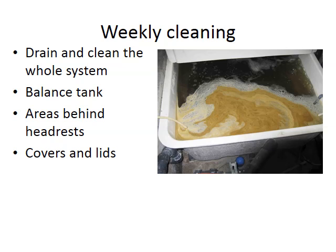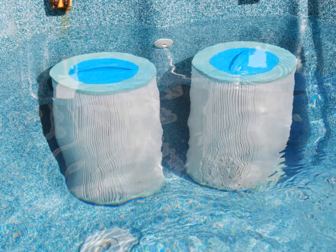Weekly cleaning should be more intensive and definitely include draining and cleaning the entire system, including any balance tanks. This is the time to pay attention to awkward areas such as headrests, covers and lids if they are not included in the daily routine. These paper filters are typical of a hot tub and require to be cleaned and disinfected on a weekly basis.